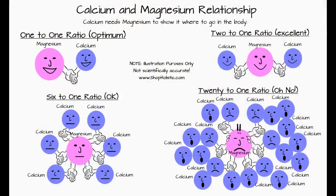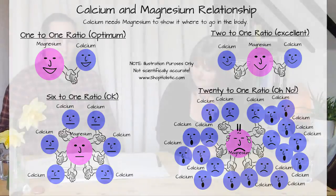Yeah, it has. So if you're having calcium and you're not having magnesium, then the calcium that you have will use up the magnesium in your body, and then the ratio will be out. Right, so the ratio is the important part, not just the levels, okay.